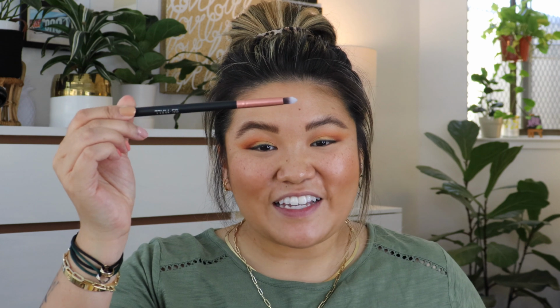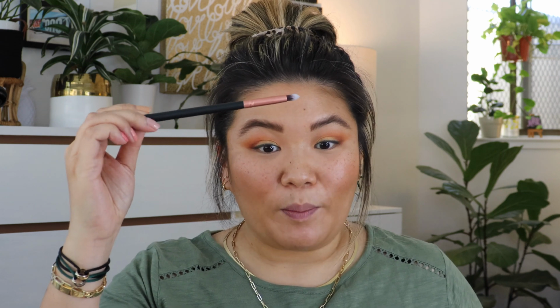Right, next, I'm going to go in with this pencil buffer brush, and I'm going to just put a little bit of color underneath the under eye and use similar colors that I used on the top. So at first I'm going to go in with the terracotta, and then after the terracotta I'll use a little bit of the cinnamon to darken the outer corners.